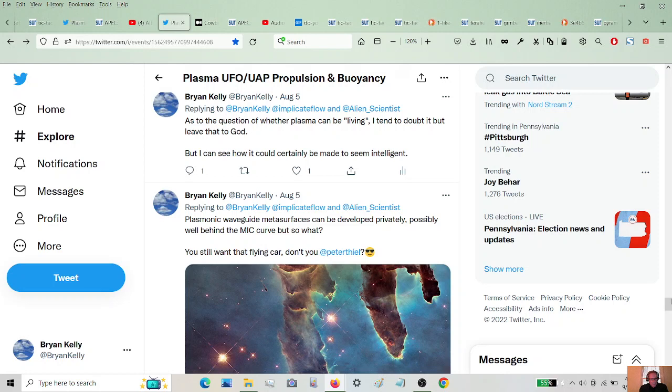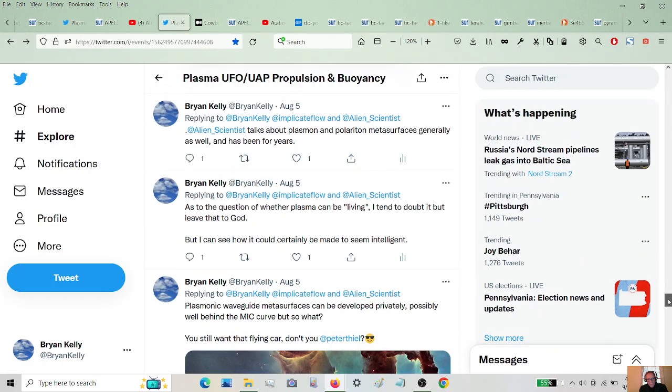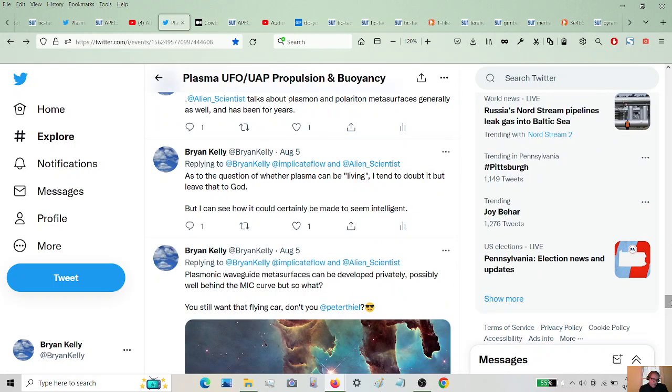So, the next tweet is, as to the question of whether plasma can be living, I tend to doubt it, but leave that to God. But I see how it could certainly seem to be made intelligent. In other words, these surfaces on these things, the computer's function is built right into the thing. It's like a souped-up Roomba floor sweeper. It gets the input, acts on it, and sees how its actions play out and corrects itself accordingly. Intelligent. That's why a cat can steer it the other way. Anyway.